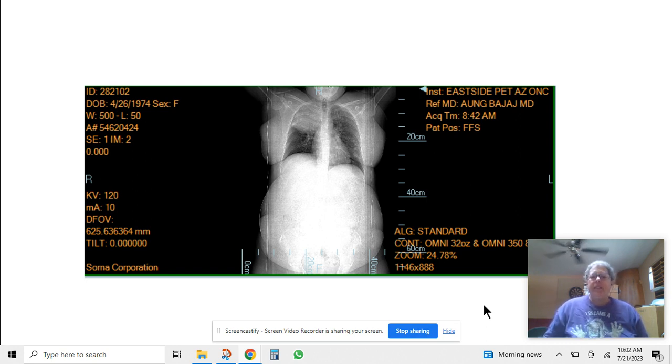So, this is an overall image of my body, and on this image, depending on how you're looking at it, this is the top, this is the bottom, this is the right, and this is the left. So you can see my tumor is in the right lung up at the top. It takes up a huge amount of space. My heart is down here. It's pushing on my heart. And you can see my fat rolls here, etc. So that is just an orientation for you.